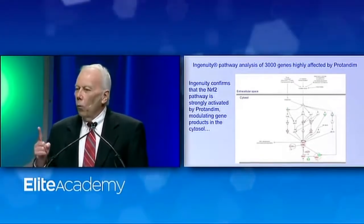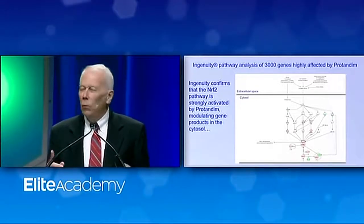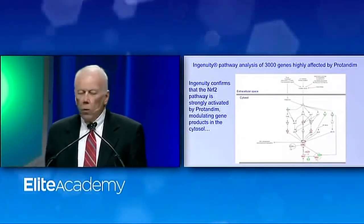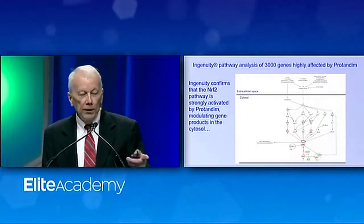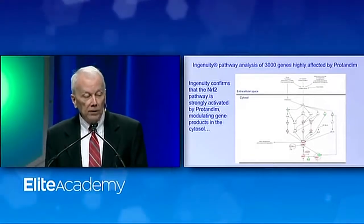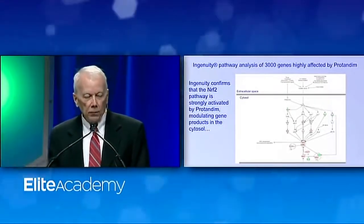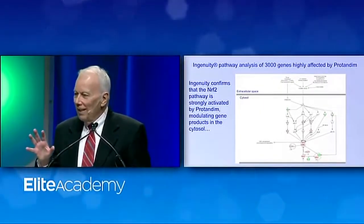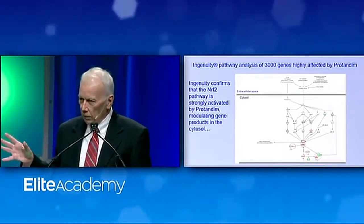What is this gene? What regulates it? When is it upregulated? When is it down? Very importantly, what diseases are known to involve this particular gene, one by one through all 3,000? What pathways does this gene participate in? What are the other genes it communicates with? And here you see, in fact, the first thing it tells us, Ingenuity confirms that the Nrf2 pathway is strongly activated by Protandim. So it will tell us pictorially like this, and I don't expect you to read the fine print, but it points out every biochemical pathway that it knows about that has been significantly modified by the treatment, in this case, growing cells with Protandim.